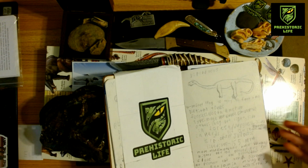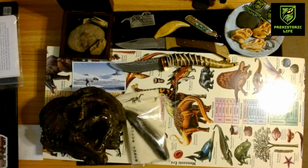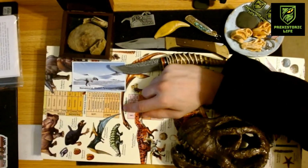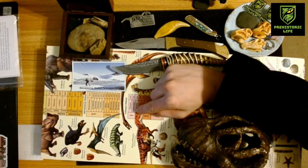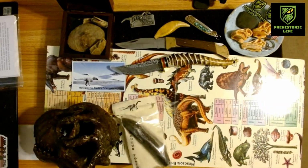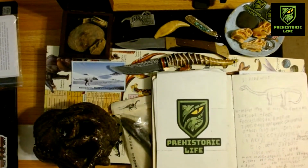This thing lived 155 million years ago. So that would be, 145 would be the end of the early Cretaceous. So that'd be the Berriasian to the Kimmeridgian periods of the Jurassic and Cretaceous. Probably just Jurassic, though, and it kind of dwindled off into the Cretaceous.